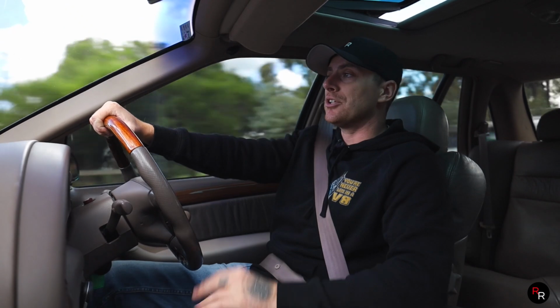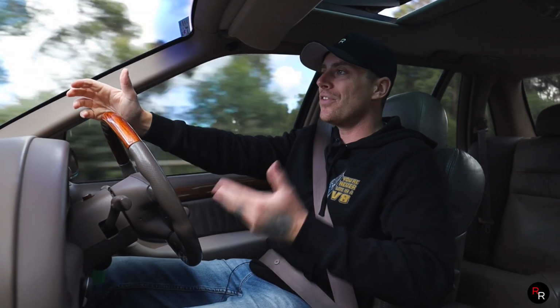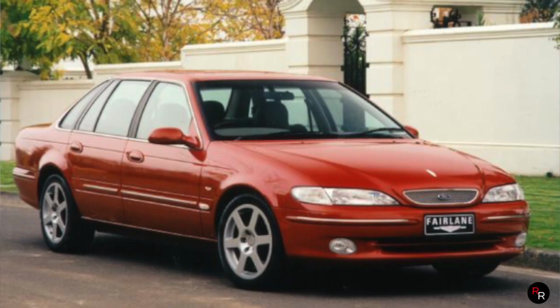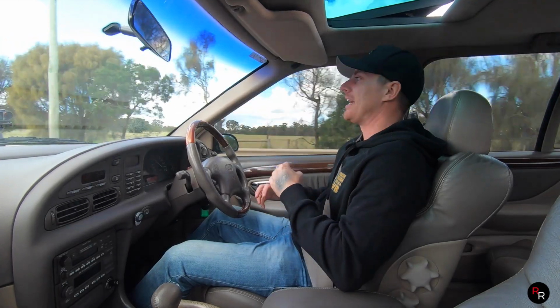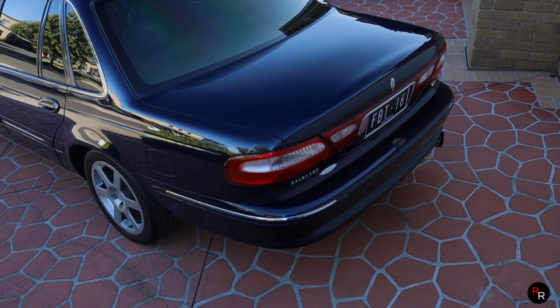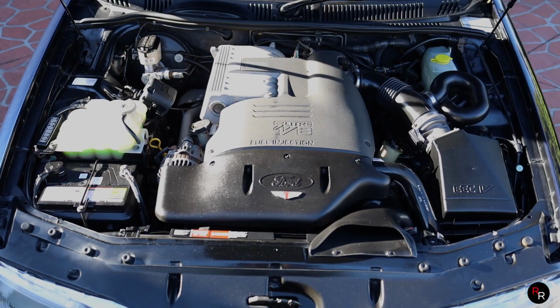This was only available in 2 colors, so we got navy blue, like we are in this particular model, or they did have Regency red. And I think the blue really suits this for more of a luxury limousine type vehicle here with the V8 power of an ELGT.